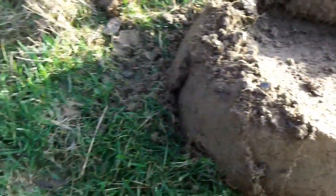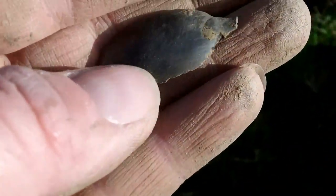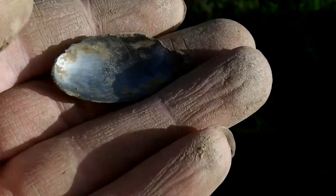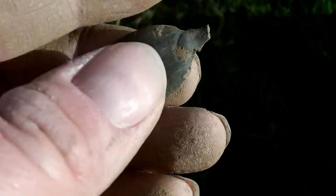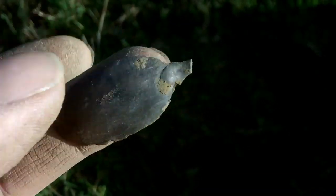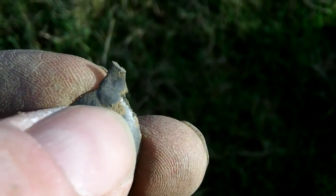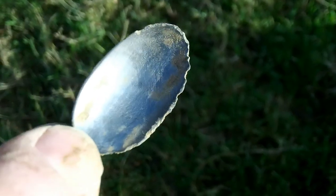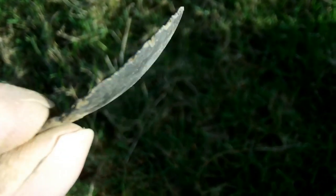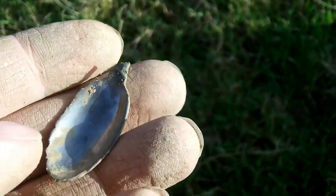Well, I'm on to my next find. Not hammered, but still quite a nice find, this one. Looks to be like a pewter spoon. Very small as well. Only about the size of your fingertip, really. See where the handle was joined there. That's quite nice. Right, I'll bag that one.